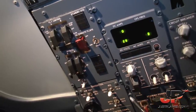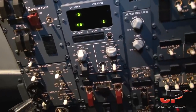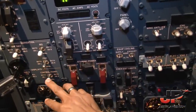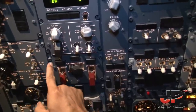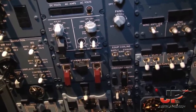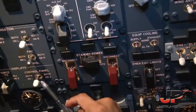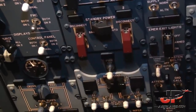We move down here. This panel here deals with all of the navigation components. Whether it is VHF, your IRSs, your FMCs, so basically if one of them fails, you have the ability to switch between left and right, and we have duality in systems, right? So that deals with the navigation system. When we go down below that panel, we have our fuel panel.